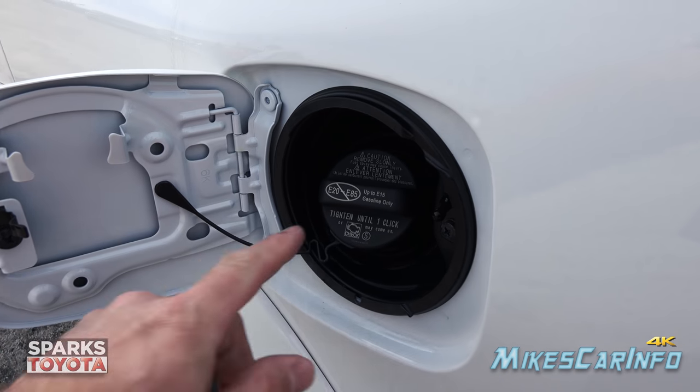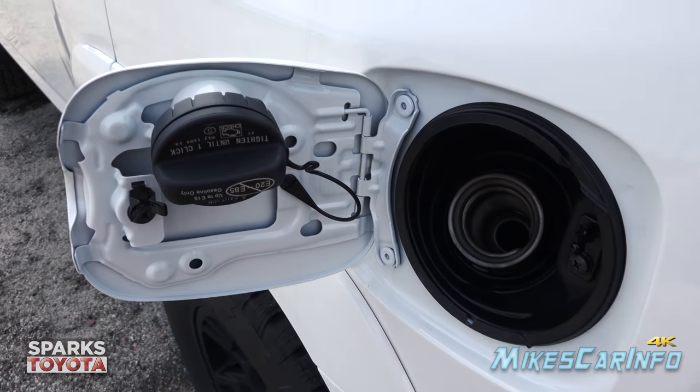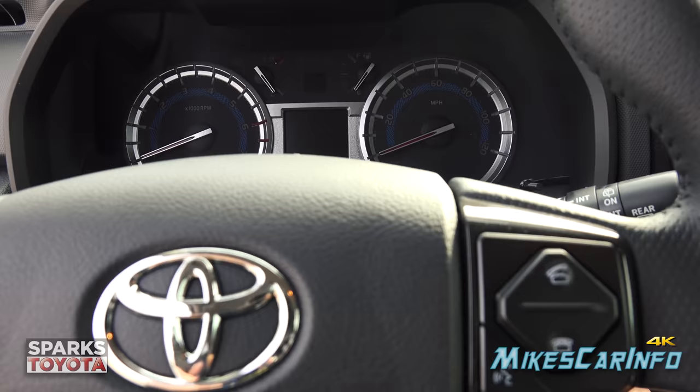And it's a traditional cap with a little tether and a place to hang your cap while you're pumping your gas. Let's go ahead and start it up.